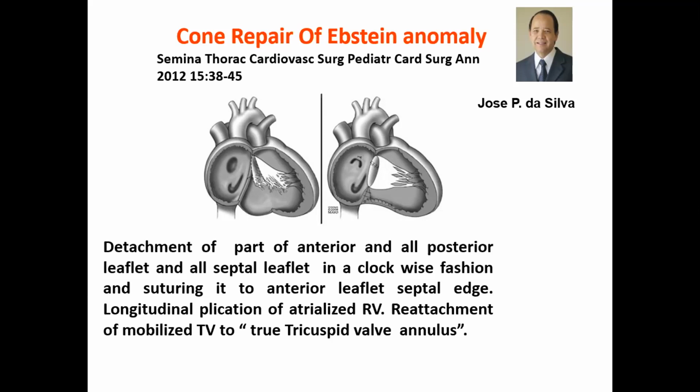And it can be done. Though when you look at this in an adult with severe Ebstein's anomaly, and you open it, for a few minutes you will think, oh, it cannot be done. But if you follow the steps as De Silva described, eventually you get it and you are amazed by the result. The tricuspid valve becomes functional. Now, why is it called cone?